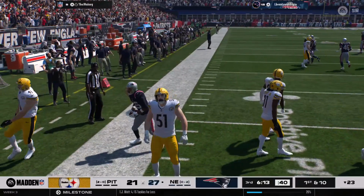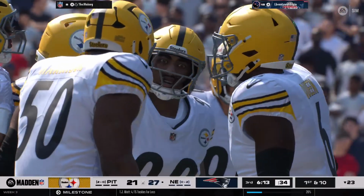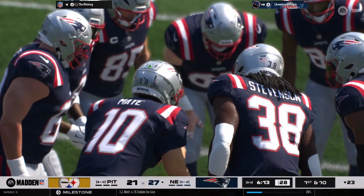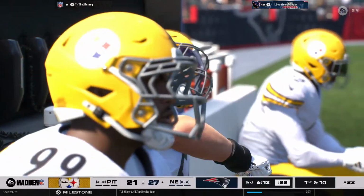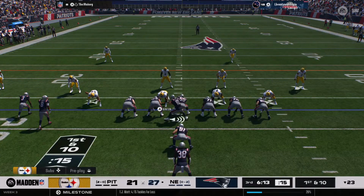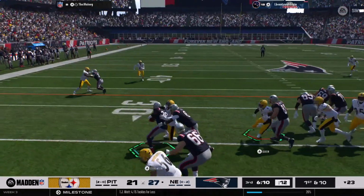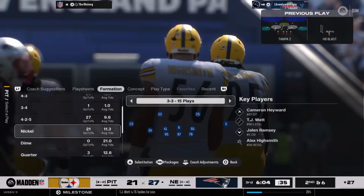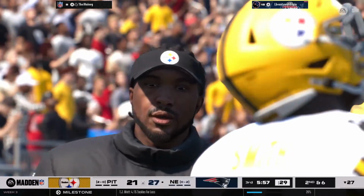Good coverage by the punt team. They stop him before he can get any return cranked up. Take over 1st and 10 at their own 23-yard line. Operating from their own 23, they'll begin 1st and 10. They'll run. Stevenson, a gain of 4 as he's taken down. Stevenson, the ball carrier. Joey Porter Jr. on the tackle. 4 yards on the pickup. 2nd and 6 at the 27.